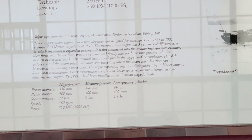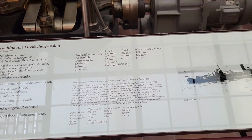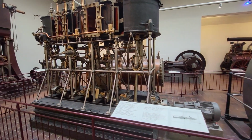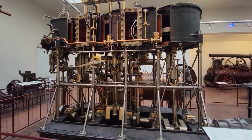And now we come to the triple expansion marine steam engine from 1883. Let's see this impressive power machine.